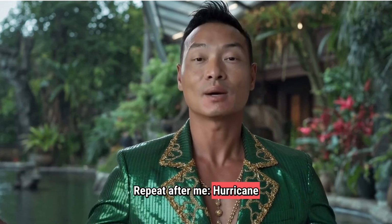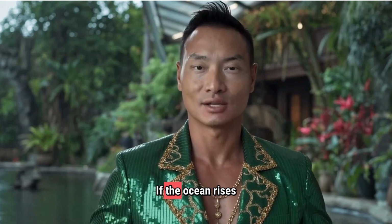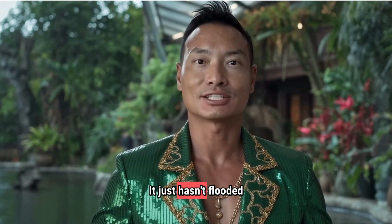Repeat after me. Hurricane insurance does not cover floods. If the wind rips your roof off and rain soaks your sofa, that's hurricane insurance. If the ocean rises up and walks into your living room, that is a flood. Flood insurance is a totally separate policy from FEMA. And don't tell me I'm not in a flood zone. If you live on an island, you are in a flood zone. It just hasn't flooded yet.